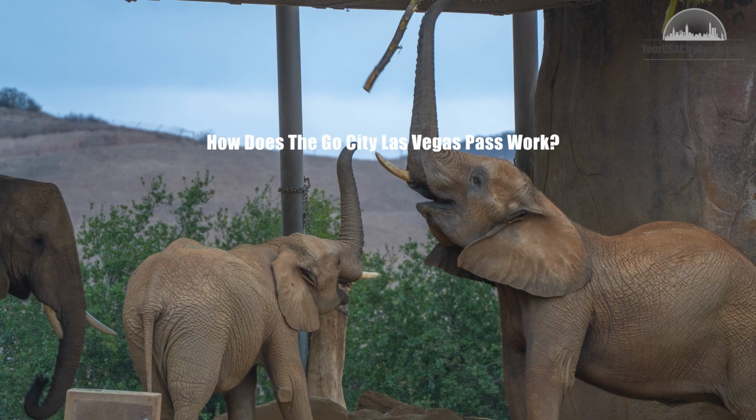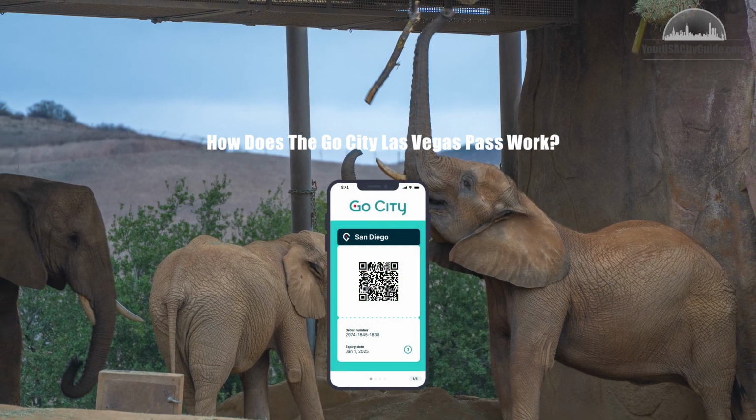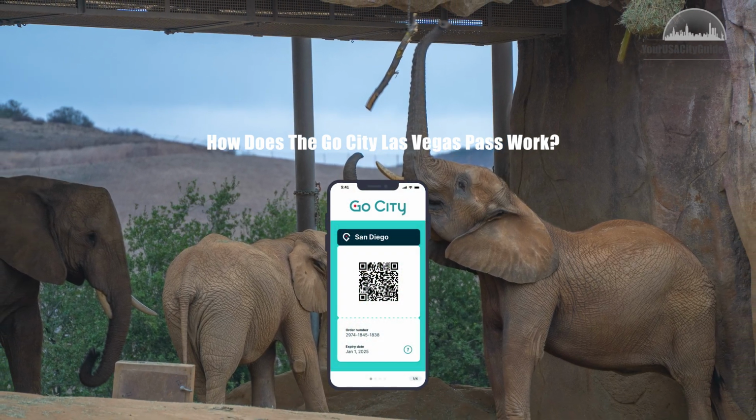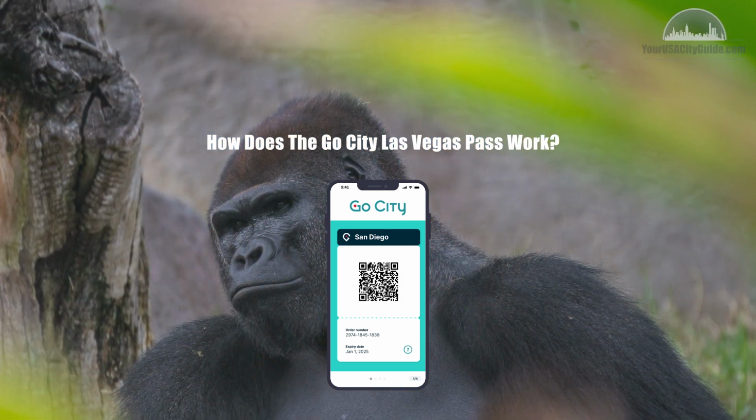The pass is really simple. It's basically a QR code that can be stored on your phone, in the app, or printed out, and then you just visit the attraction, scan the code, and you're in. We'll show you this later on when we visit attractions, but it's really simple.